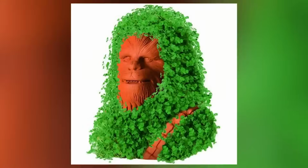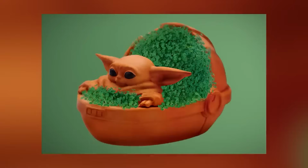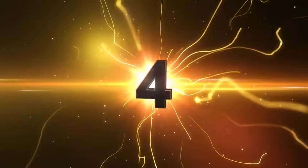Some include Chewbacca, Weird Al Yankovic, Donald Trump, Abraham Lincoln, Yoda, Baby Yoda, Scooby-Doo, SpongeBob, Shrek, Bob Ross, Homer Simpson, and many, many more icons, especially of Americana iconography. Whew, man, that's a mouthful. This one isn't the worst, because you need plants around the house. You gotta have some plants. It brings the house together. It's just hard to imagine folks dishing out dough for a cool terracotta pot and a commercial tune that everybody knows. Chia.